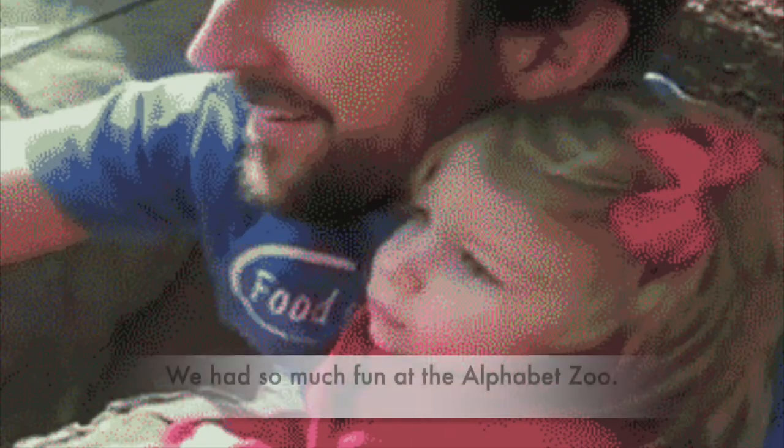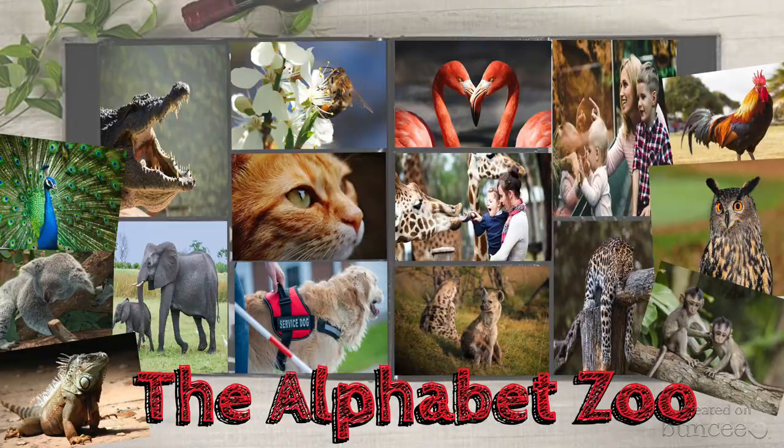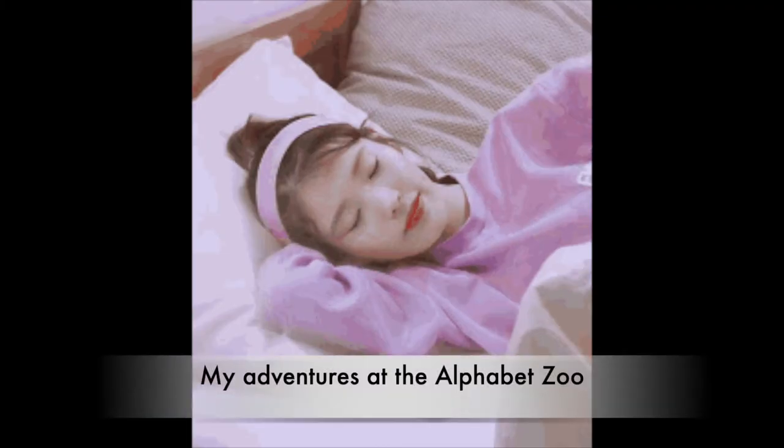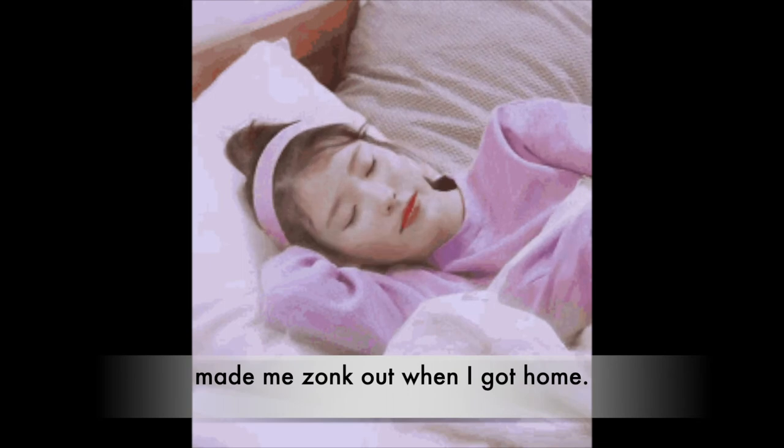The Alphabet Zoo. We had so much fun at the Alphabet Zoo. My adventure at the Alphabet Zoo made me zonk out when I got home.